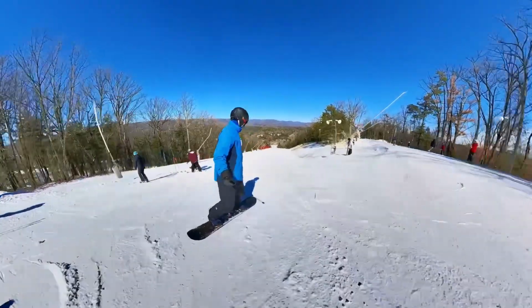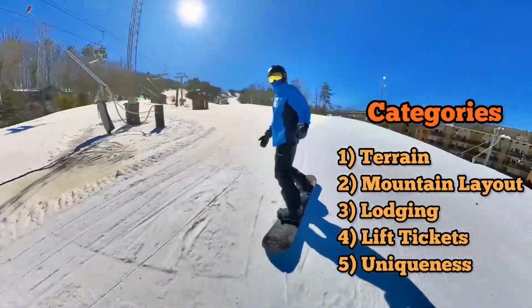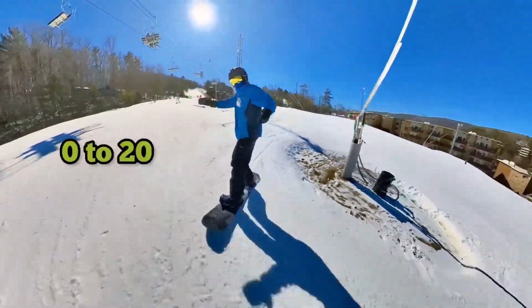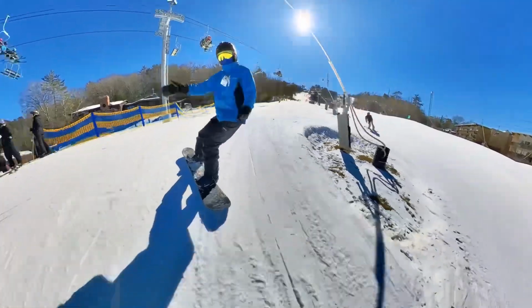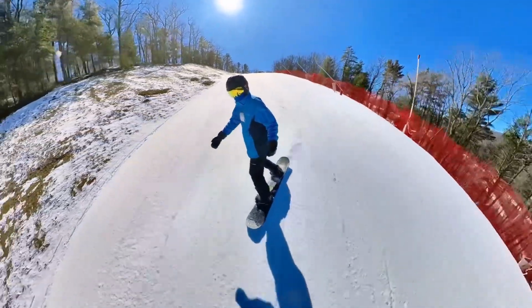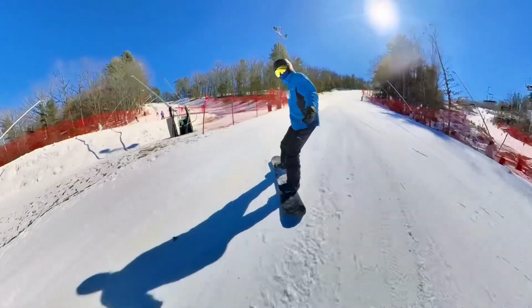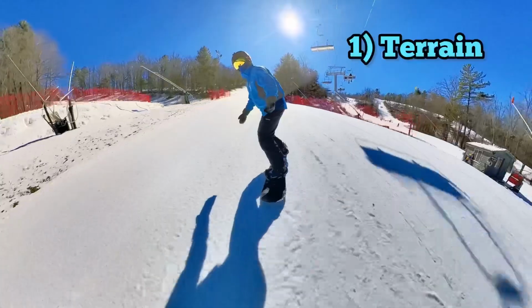The best system I've found to fairly review ski resorts is by using 5 categories, then rating each category on a scale of 0 to 20 and adding these scores up at the end to give it an overall score out of 100. Rating ski resorts this way is meant to help you easily decide if planning a trip here is worth it for you. Let's dive right into the first category of terrain variation.